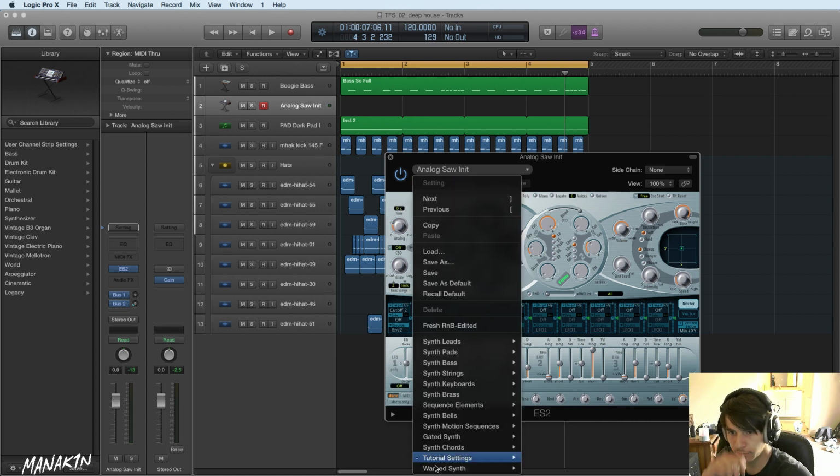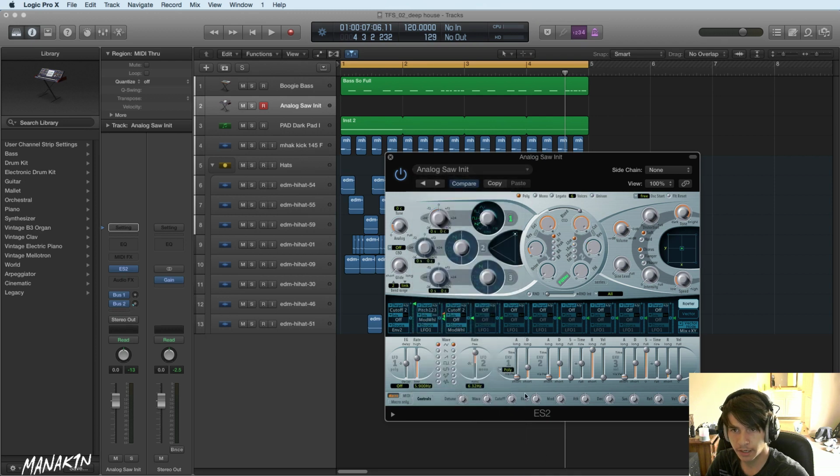So it's super simple. Okay, so I'm gonna redo this again because I know there weren't too many people in when I did it, just to kind of show you guys how easy it is to make this sort of deep house bass sound. So this is from the analog saw initialized preset, and we have that sound off the bat.